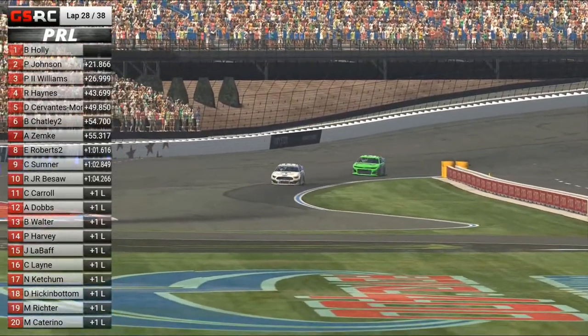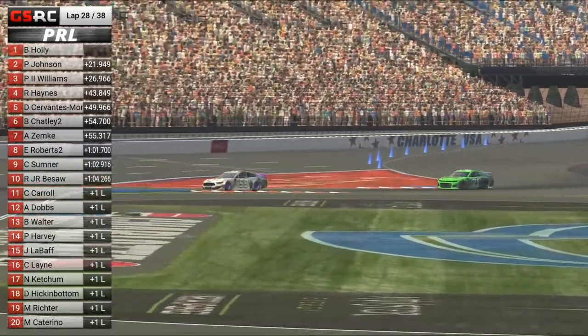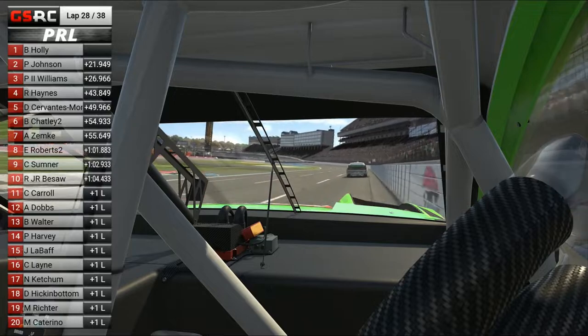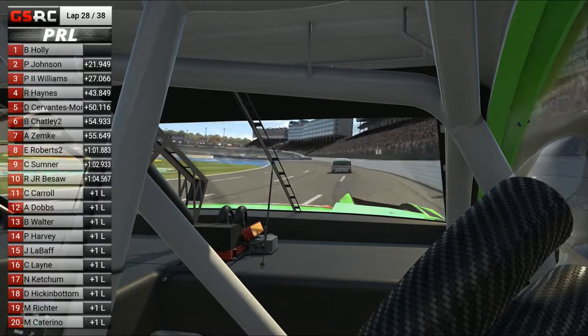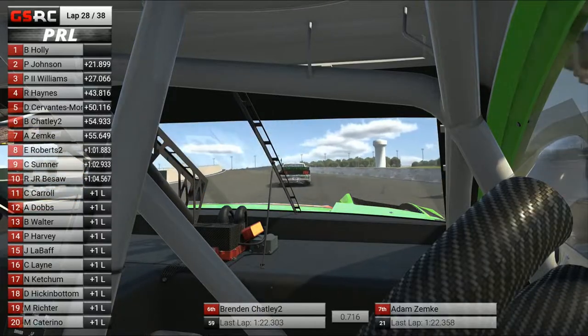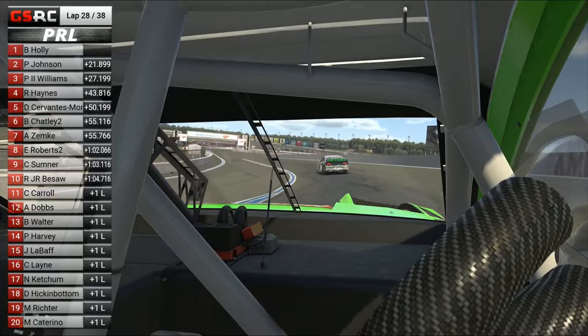Yeah, and I mean, there it looked like he was just kind of a little bit offline, and on the exit, we saw that Chatley had a much straighter exit off the corner, and that really helped him pull a bit of a gap again. If we head back towards 8th, though, the gap is starting to close, it seems, between Eric Roberts and Charles Sumner.